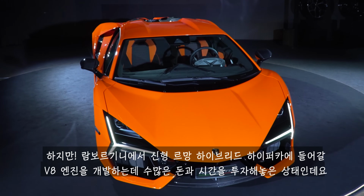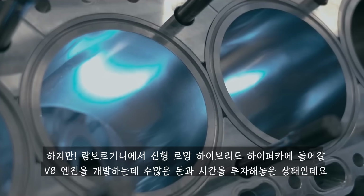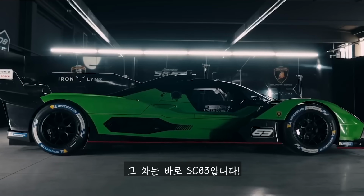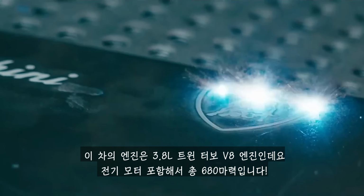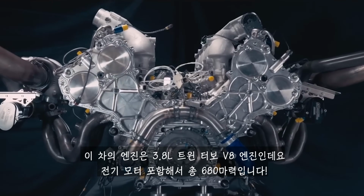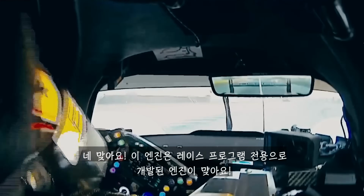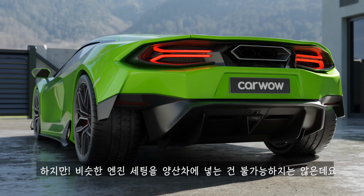But Lamborghini has already spent lots of time and loads of money developing a brand new V8 engine for its new hybrid Le Mans hypercar, the SC63. This engine is a 3.8 litre twin turbo V8 that produces 680 horsepower with the help of an electric motor. Okay, so this engine has been specifically designed for the racing program, but it wouldn't be impossible to use a similar engine architecture in a future road car.